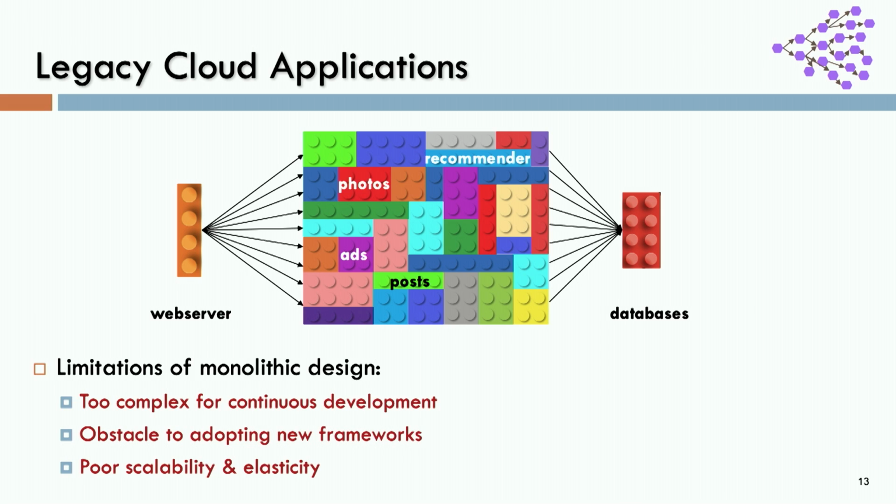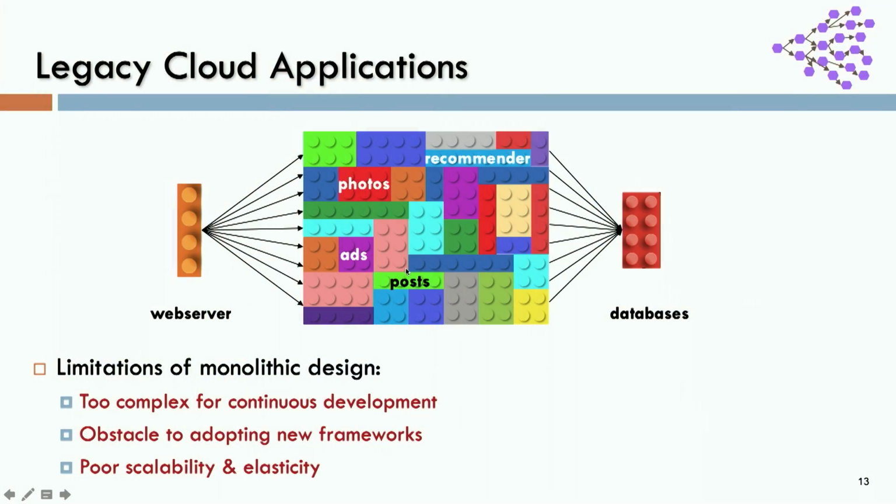And it doesn't help this idea of an elastic cloud, an elastic data center, which means that anytime I need more resources, I can just scale out to more resources. Because even if a small part of this application, let's say just the posts operation here, needs more resources, the only thing I can do is scale out the whole thing. And that would waste resources, which is not what we want to do, given the slowdown of Moore's law.